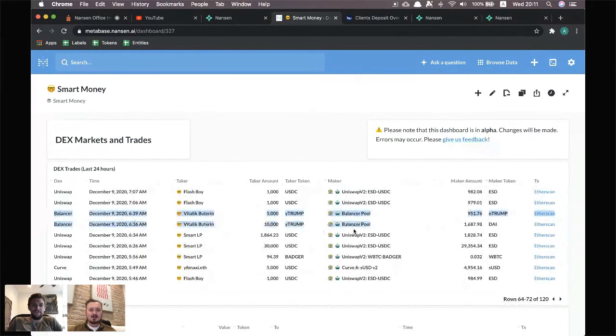Vitalik Buterin trading Trump futures or Trump prediction markets. That was pretty funny. He's actually trading yes Trump token for no Trump. So I guess he's basically arbing somehow. Yeah, I found that pretty funny. So that's the kind of stuff you can discover when playing around with smart money.